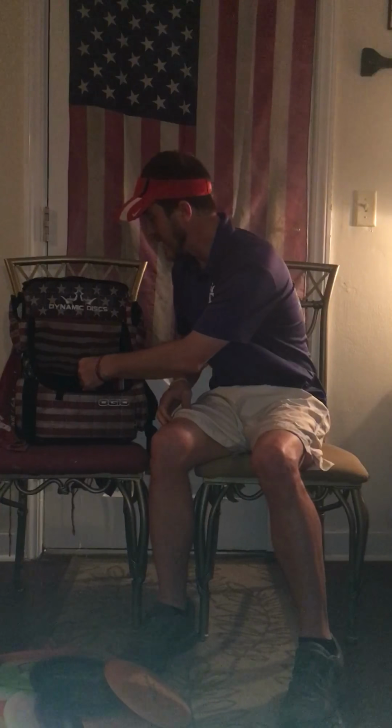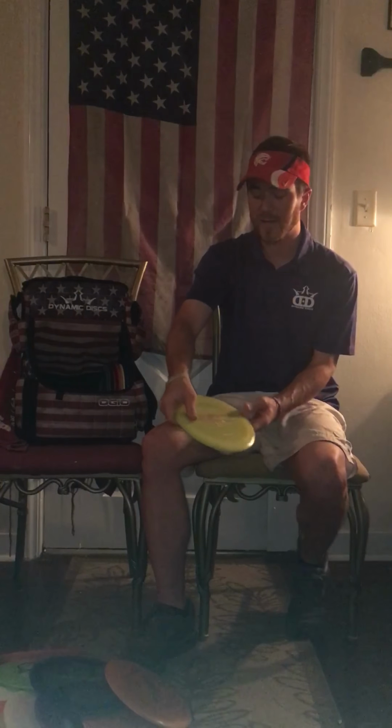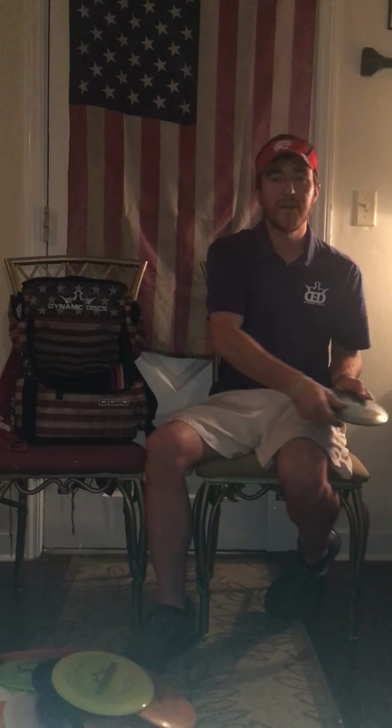Let's see, next, got my Trespasses. I got one for rolling and then one for straight punch backhand shots in the woods, sometimes in the open, but I mostly use it for the woods and punch shot forehands. Just so it stands up and rides out and finishes left or right for me.